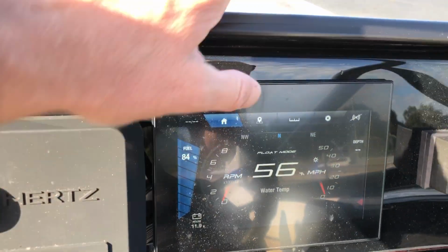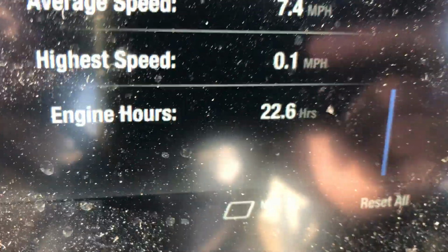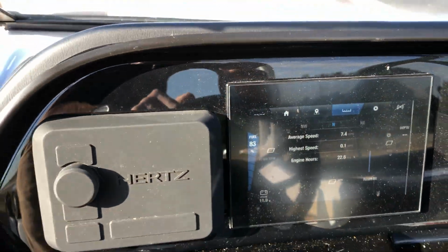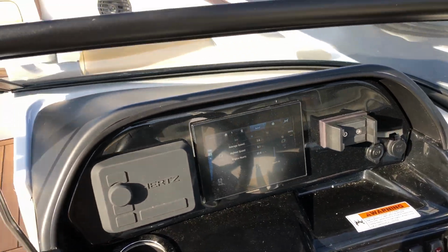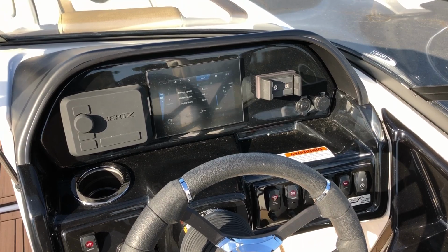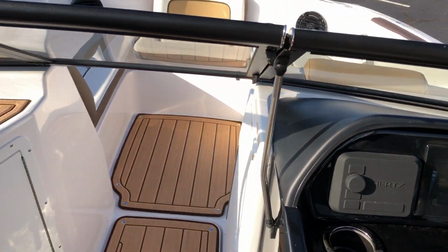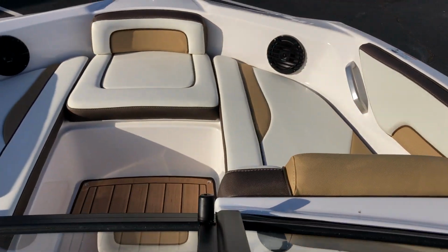Taking a look at the Connect display. We will double check the hours, right at 22.6 hours. Nice helm, stereo, additional remote on the transom again. It's a nice cell phone holder. Nice plug for your cell phone. Nice boat, great shape, guys.